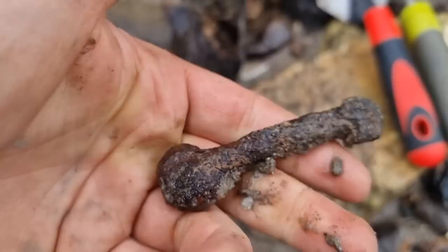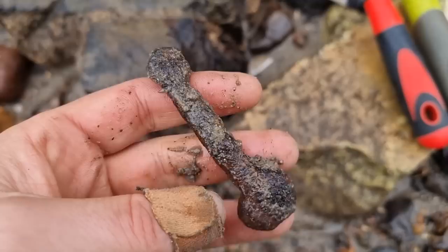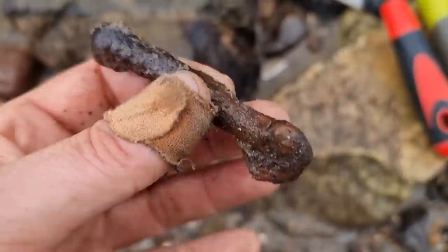Cheeky. Well, that looks like an old key. It is an old key, I think. I'll take that and I'll tap the rust off later and see what's inside. Maybe I'll do it now. Maybe do it later. At some point though, I'll tap the rust off that and see if it is indeed a key. Might be a nail hiding.